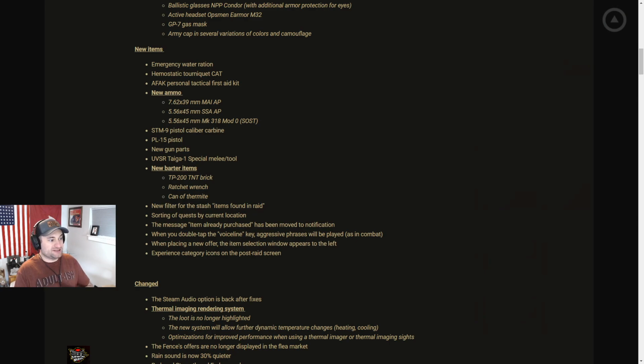New ammos: a 7.62x39 AP round. It'd be interesting to see what the stats on this are, as well as a 5.56x45 AP round. I don't know how this is going to be different than 9.95, if it's going to be somewhere in between 8.55A1 and 9.95, or if it's going to be a pure class 6 killer. We'll see. The MK318 Mod 0.